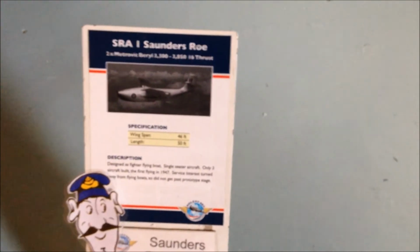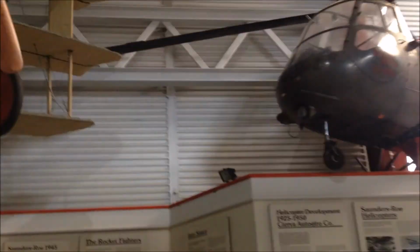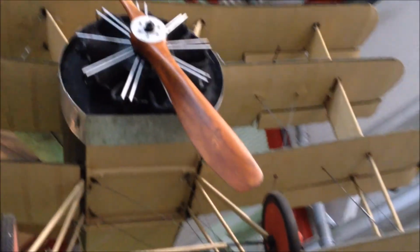So the seaplane is a floating jet fighter concept. I think there was only 3 built, and this is the only one I've ever seen in real life. What's it called? It's a Saunders-Roe. There we go. I thought I knew the name. Some sort of old-fashioned helicopter up there. Another, well, another biplane. They look really funny, to be honest, compared to the modern aircraft.